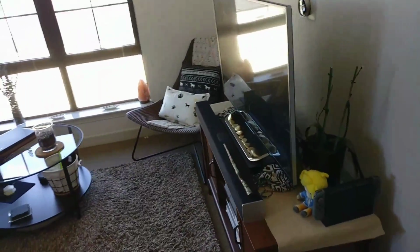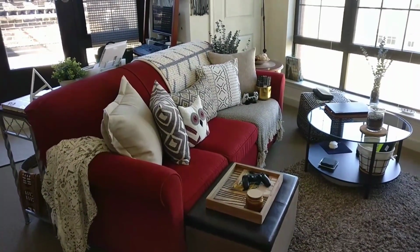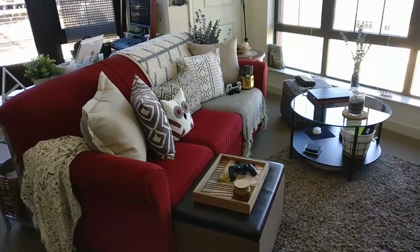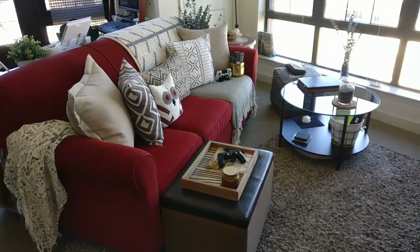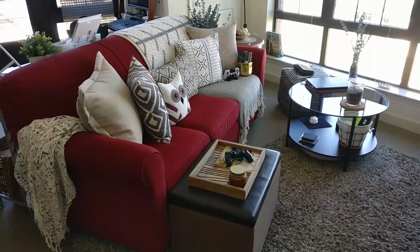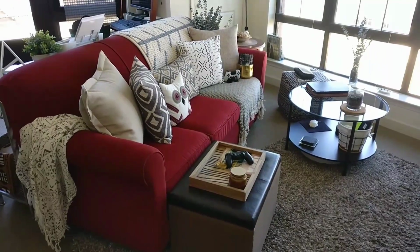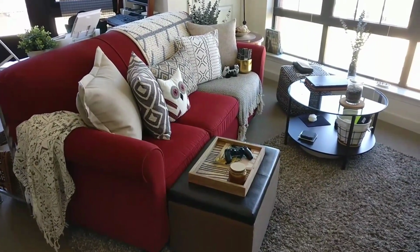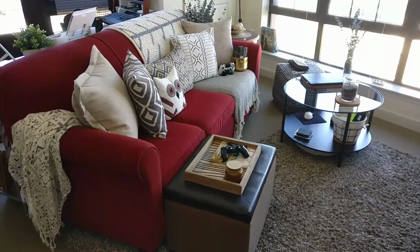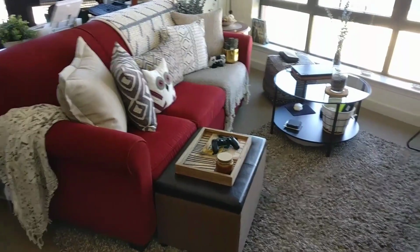So starting off with the couch. Now the couch is one of my favorite pieces in this entire place. I actually saw the ad on Craigslist, and it was for a different couch, and it was through an auction warehouse. So I went there, keeping in mind that I wanted this other couch, but I saw this one there, and you will never believe how much I got the couch for.